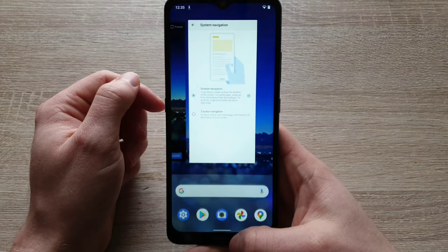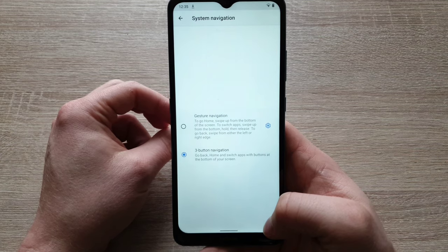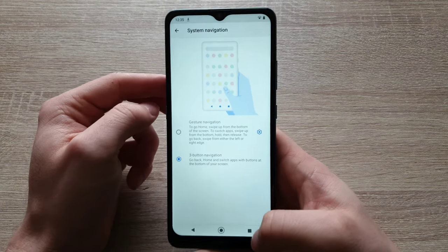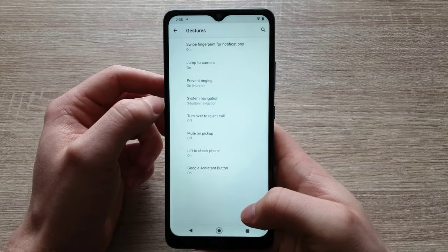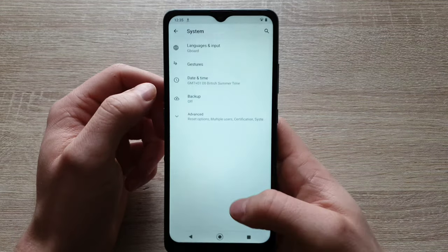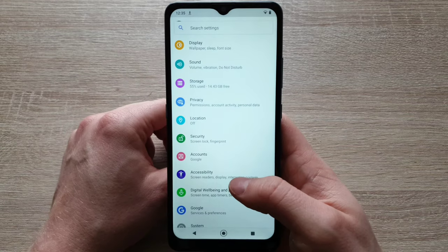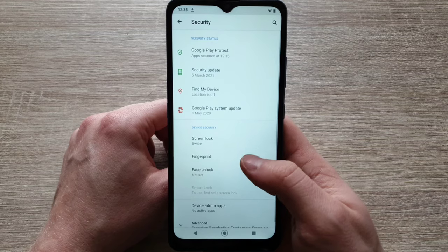And then system navigation itself. So we've got either gesture navigation or three button navigation, which is the old school type of navigating the phone. And it's always nice that they give you an option, so you're not forced to one. You can always revert back if you feel at home with the three buttons on the bottom.